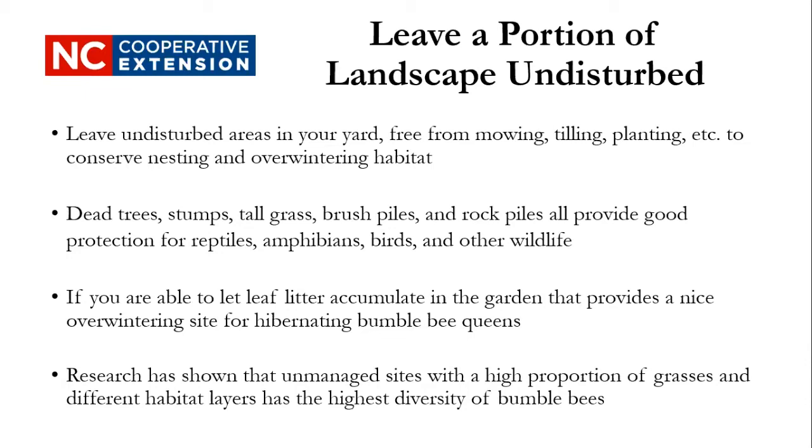Research has shown us that these unmanaged sites that have a lot of grasses in different layers are also very supportive of bumblebee diversity. So we do care about that.